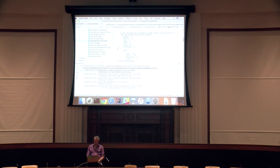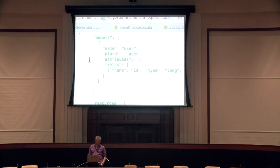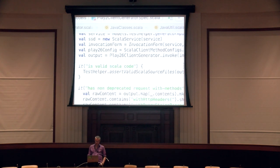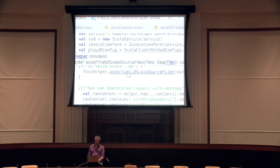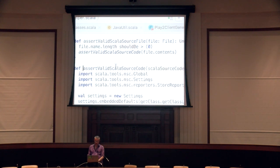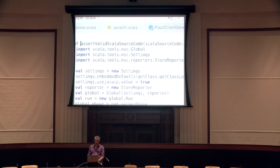In the Play code generator, we built a test suite to make sure that the generator is doing the right thing. One of the test cases in our test suite is to make sure that the code that gets output is syntactically valid code. So we wrote this little function that does the validation. I'll just zoom in here because this code was not obvious, and I could not find this anywhere on Stack Overflow.